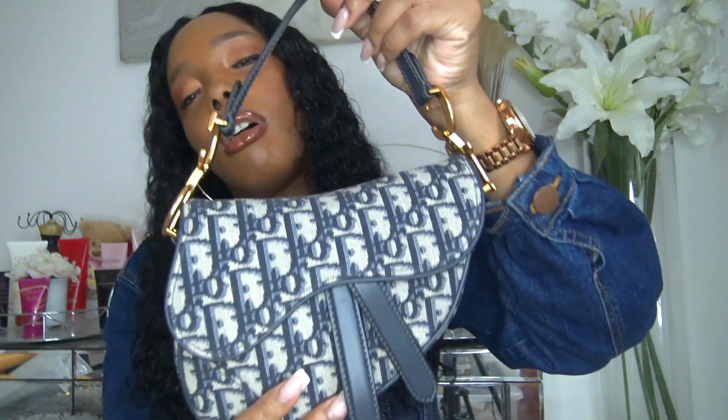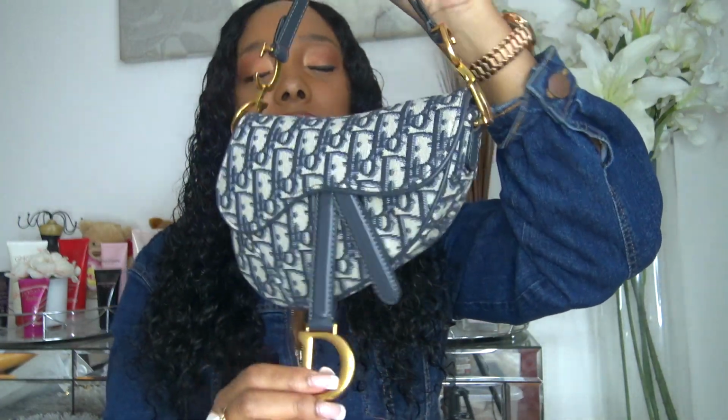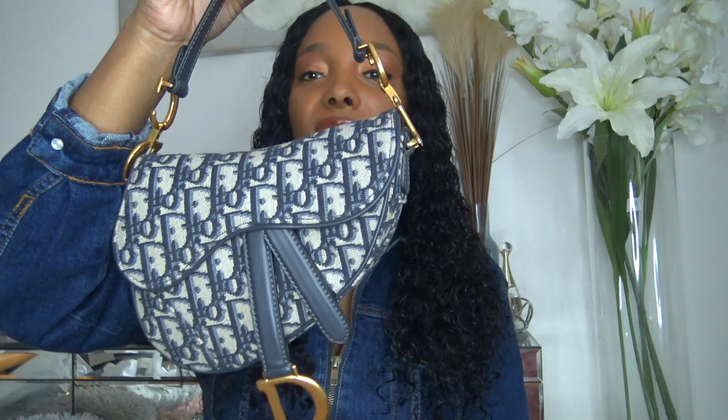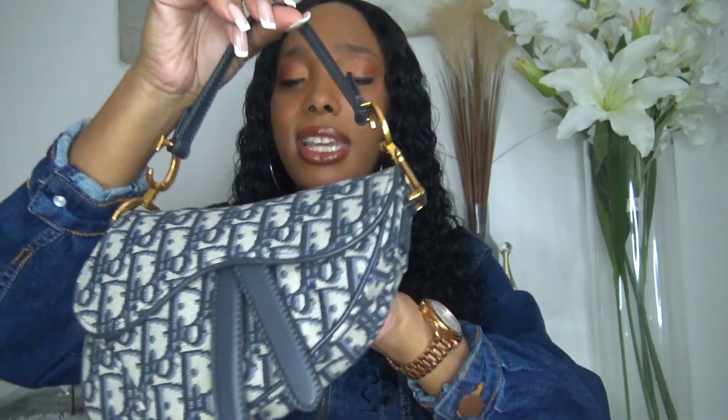And oh, gold buttons, gold detailing, gold. Everything gold just makes me happy. Like I have mentioned in previous videos, I don't like silver much. I used to love silver jewelry growing up, but as I got older, I literally gravitated towards gold detailing, gold jewelry, gold accessories, and stuff like that. So for me, this bag just ticks that box.